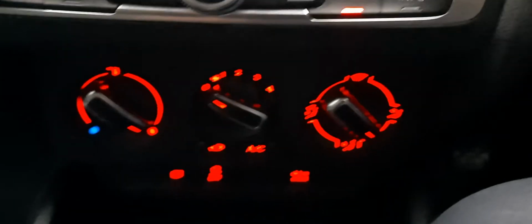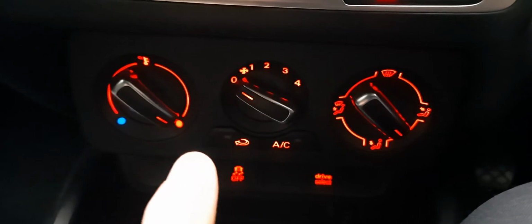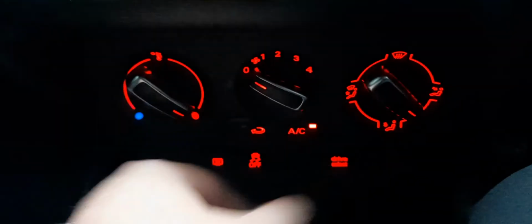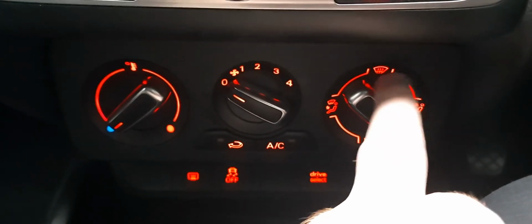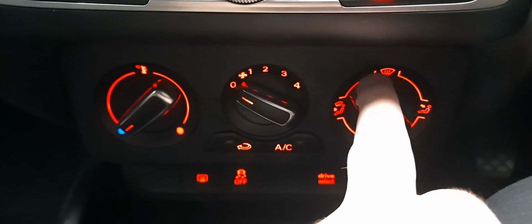Coming on down here, lit up against the beautiful black, is our air conditioning system. As you can see, it's currently on 0, but let's blast it to 4. And you can hear that, can't you? God, that's warm. Let's turn that down. That's very warm. We also have our front windscreen demisting options right there, because during the winter that windscreen is not going to know what hit it.